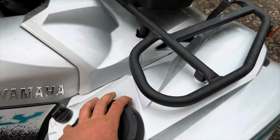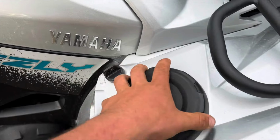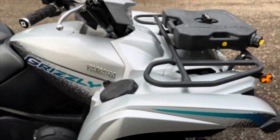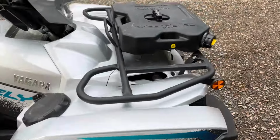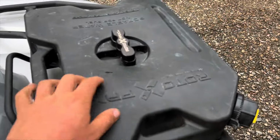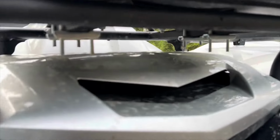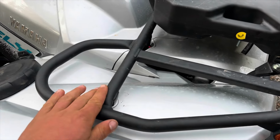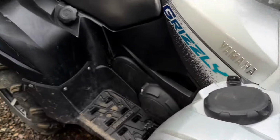Number 4. This storage box, not really. But the lack of accessories from the factory. I love the Can-Am Link system, the Honda Pro Connect. This, I don't like how I can't take this off fast. I mean, that's the whole point in this, right? I had to come up with my own sort of mount. I like the traditional bars, and I like the way they're powder coated, but I'd rather see some sort of connection system like Honda or Can-Am.